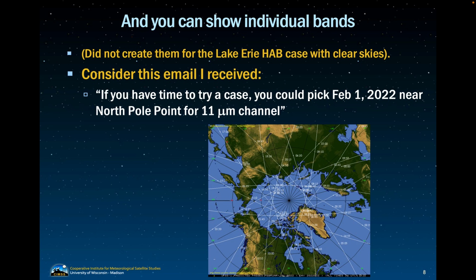Kathy never gets emails from me asking for help because I actually walk up to her office and bug her. But I think this was from Yinghui. This is an ice product. And he said, if you have time to try a case, and I always try to have time, can you pick February 1st, 2022 near the North Pole point for the 11 micrometer channel?